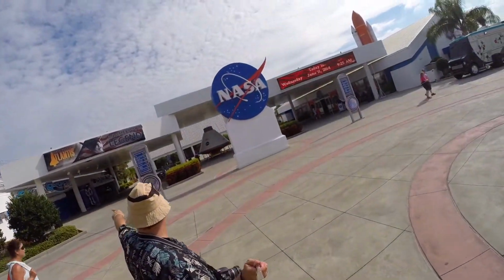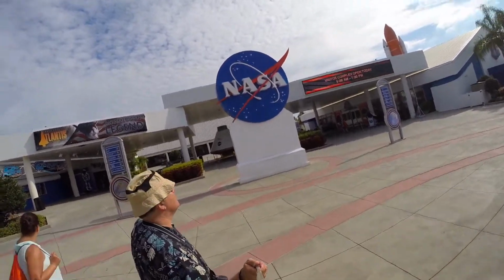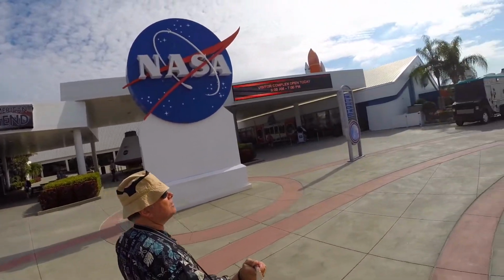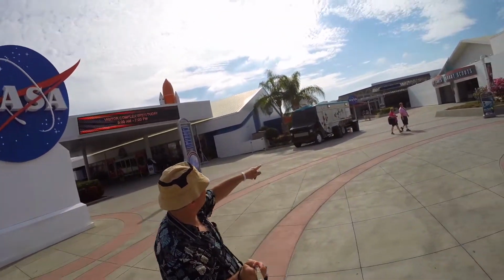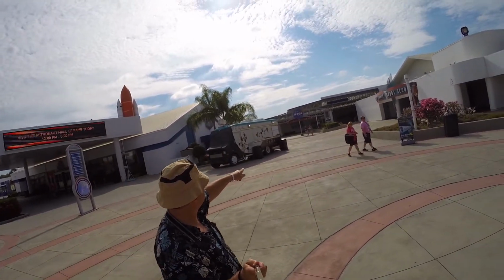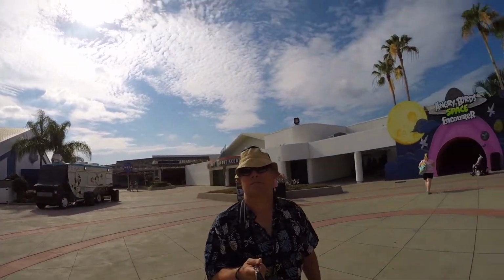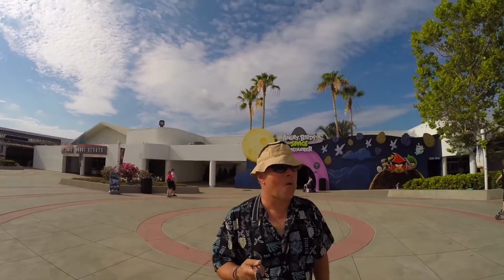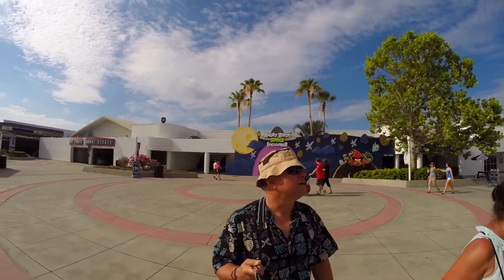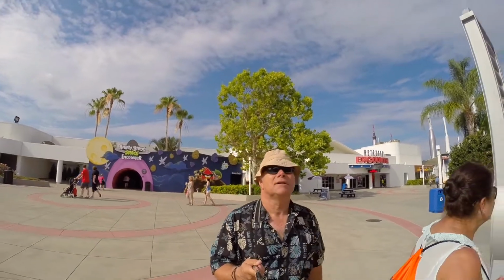And then that's the IMAX theater over there. And this is the experience of riding, right? I think. It's open. So let's go over. And then right there, the Space Center tour. I think that's where you get on the buses, right? Anyway, Space Shuttle Lancer, Space Shuttle Atlantis. That's what we want.